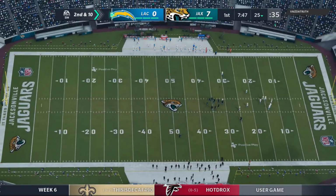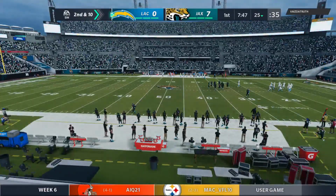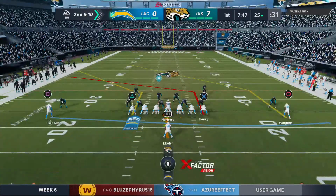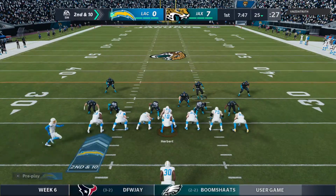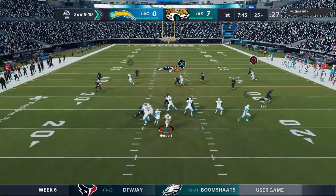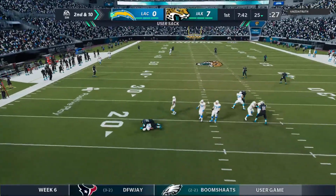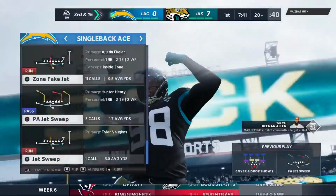From the snap, he certainly looked like he knew where he wanted to go with the ball, but surprise, that guy was covered. So that took his attention elsewhere to no avail. An incomplete pass leads to 2nd and 10 from the 25. Off the play fake to Eckler, it's Herbert. And he can't find a receiver, and he's brought down. Timmy Jernigan with a sack.